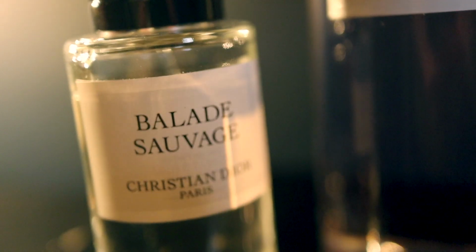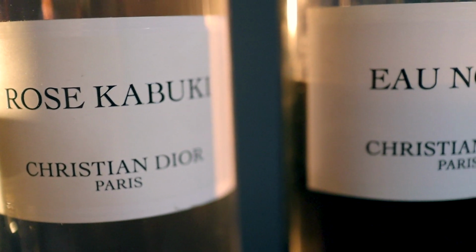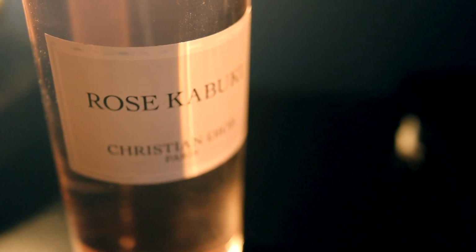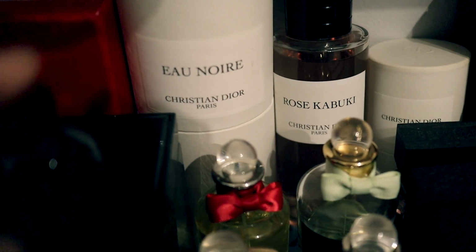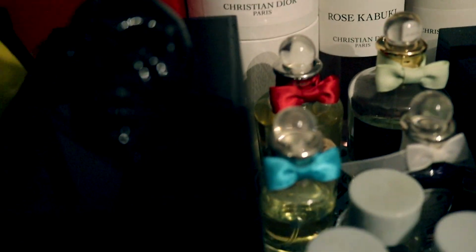Dior's behind that. I've got Ballade Sauvage, Rose Kabuki, which I actually really like. Rose Kabuki, it's a really nice dewy rose. Quite simple, just a lot of white musks and dewy rose, but it's really nice. And then Eau Noire, which is obviously classic and probably one of my favourite fragrances of all time, full stop.